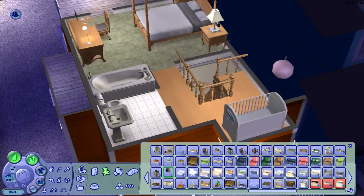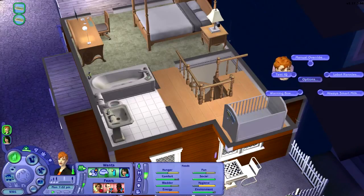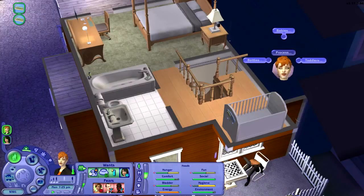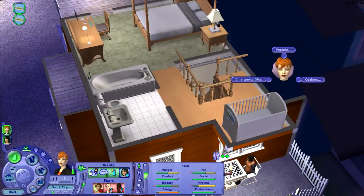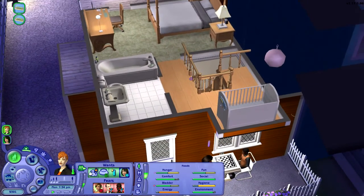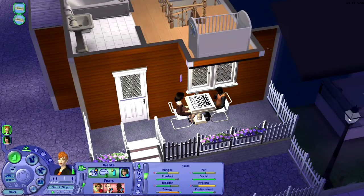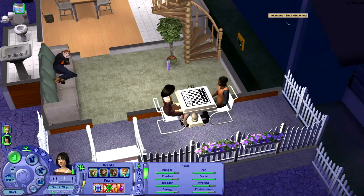It's also from Pescado, which will cause the... manage the babies. There we go. Process. Toddlers. Manage. There we go. It will basically force the Sim to take care of the child in their queue. So there we go. I'm trying to click on this thing.